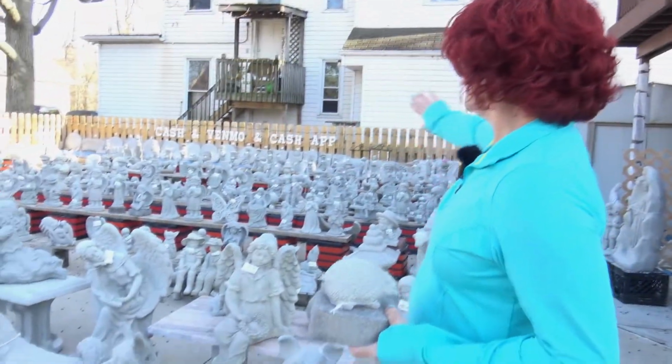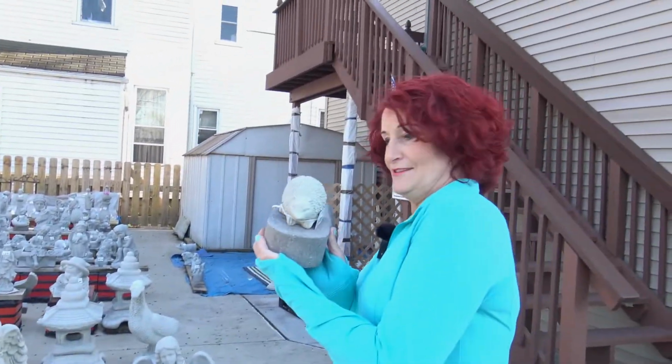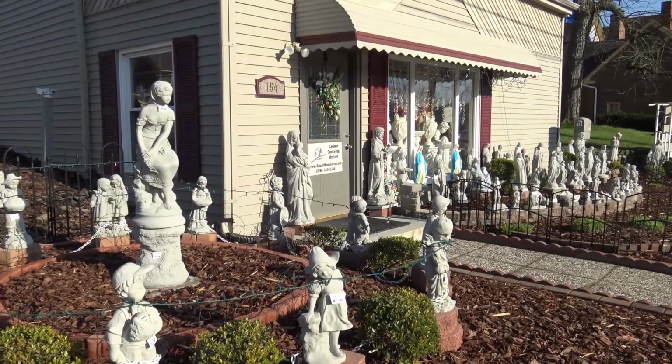Take a look here behind me. You can see everything from small little hedgehogs, which I've fallen in love with, this little guy, to very large animals, benches, memorial plaques. There are Bigfoot.